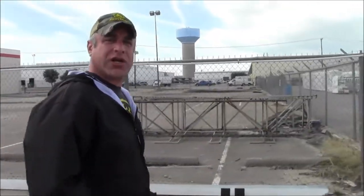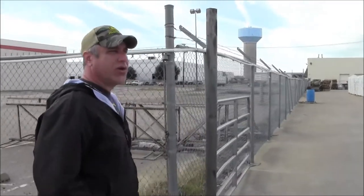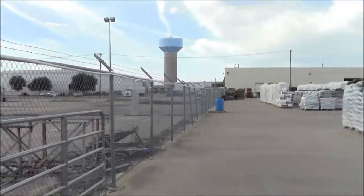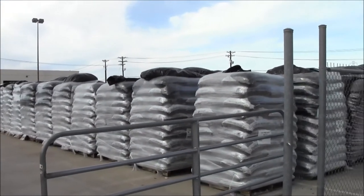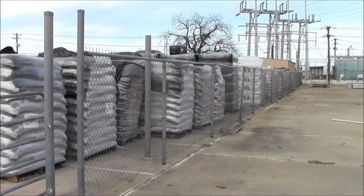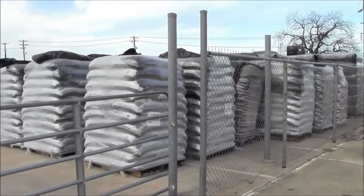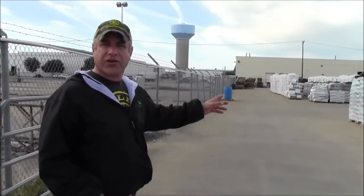Backlot storage. We typically store potting soil, peat moss, anything that's going to be mulch, that's going to be palletized and pallet covered, we'll stick out here just because we get so much of it and we're very limited for room in the warehouse, so we keep it out here. I believe this is right about 3 acres, and it's pretty full right now. So we're getting ramped up for the busy season.